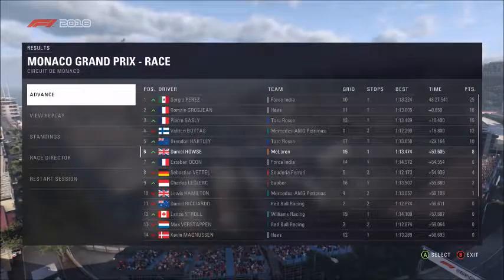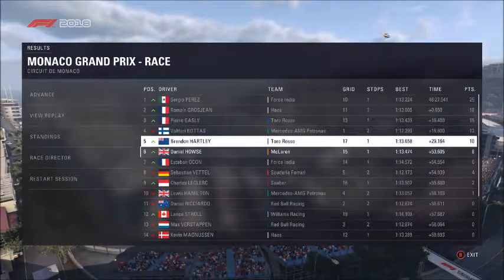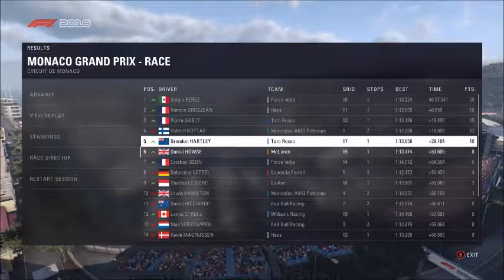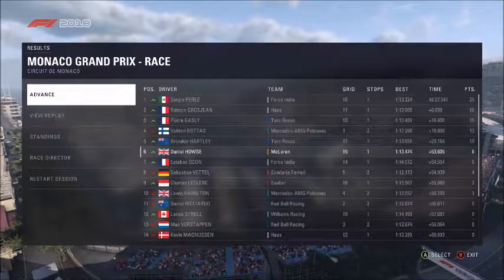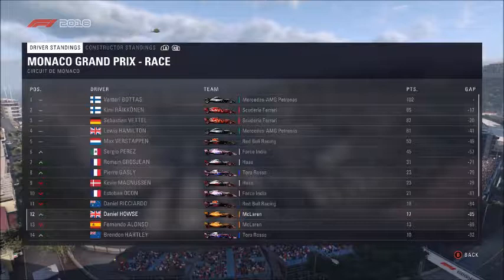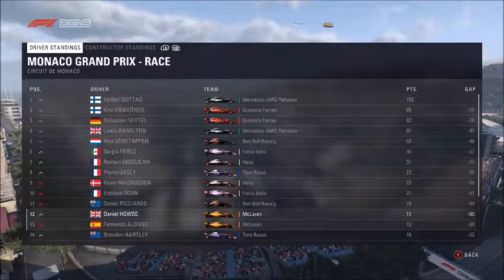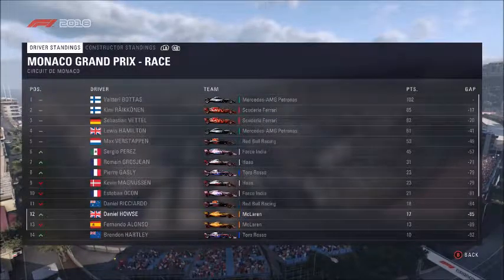And now I'd like to ask you, Anthony Davidson, who was your driver of the day? I'm going to say Brendan Hartley. It was probably one of his best drives this season, and I was thoroughly impressed. And now let's take a look at the constructors' standings. We saw a dip in form from the championship leaders today. Their lead has taken a significant blow. Meanwhile, Toro Rosso's strong weekend allows them to continue their march up the table.